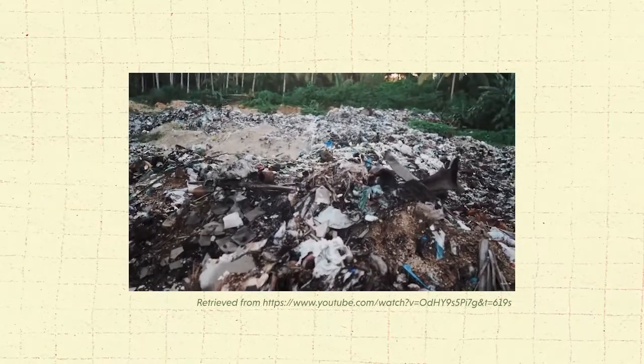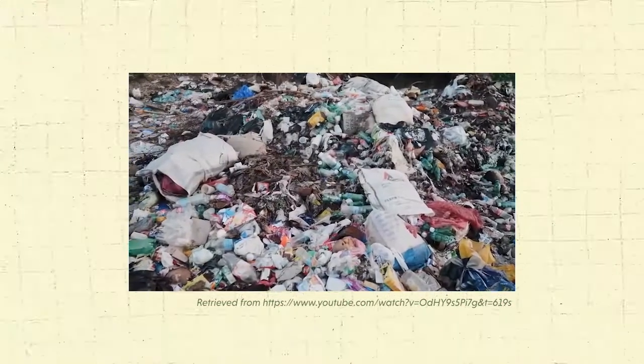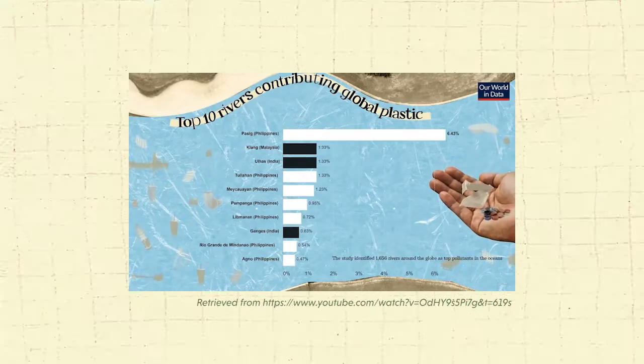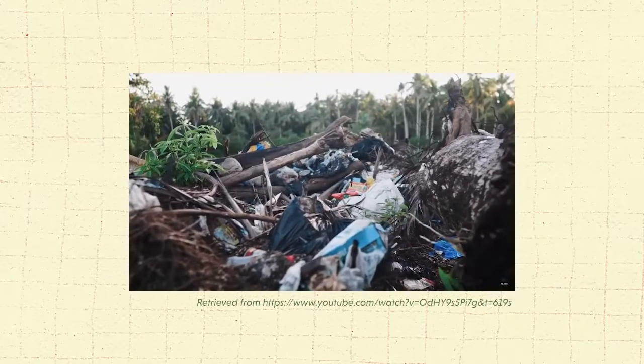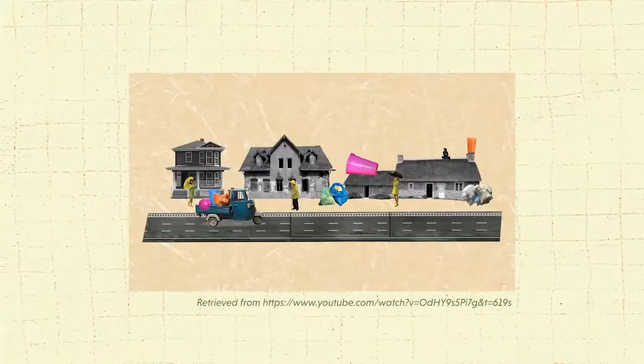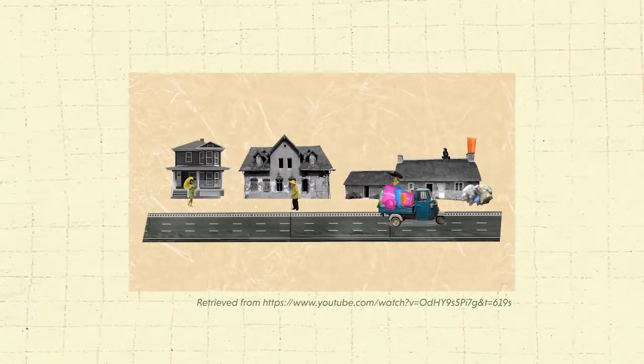At least 1/3 of the plastic waste in the ocean comes from the Philippines. Additionally, we are home to 7 out of the 10 most polluting rivers in the world. Almost all of the common everyday products we consume are packaged in plastic, yet there are no proper policies for its waste management.